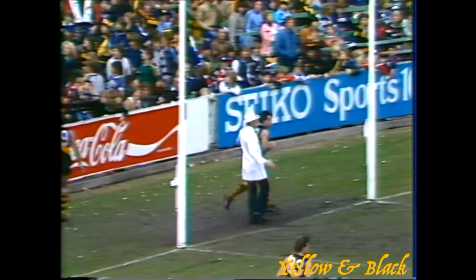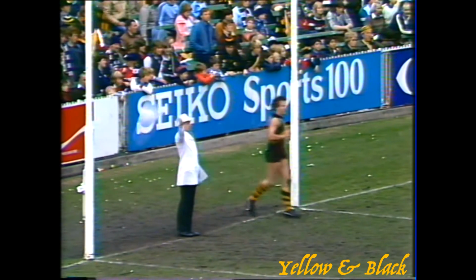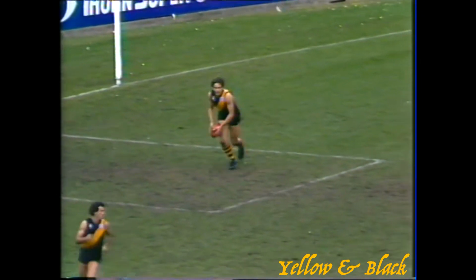1 more minor score to Carlton. 5 goals 10, 40 points. Richmond still sitting on 80 points, a lead of 48 points. They started the term 43 points in front, so they have increased their lead over Carlton.